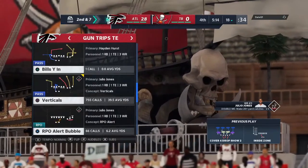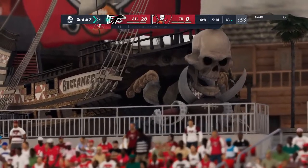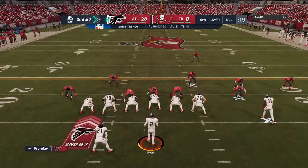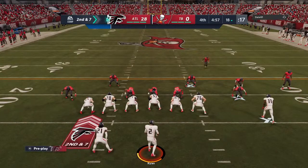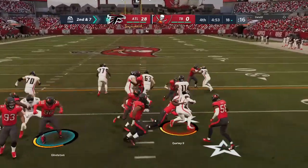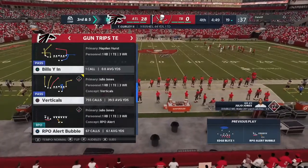Give him 3 on first down. It'll set up a 2nd and 7. 2nd and 7 at the 18-yard line. They'll stick to the ground game with Gurley. They had 3 yards on first down, just 1 yard there.